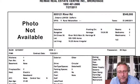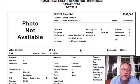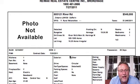It's very nice. Now the next one, this one's got 13 bridges on it, and I'll tell you about that in a sec. It's $549,000, on River Road, which is one of the most beautiful roads up in Mulmur. Really nice. It's a detached bungalow on about 16 acres, with electric baseboard heating. It is in the Nottawasaga Conservation area, so you have to watch what you can do on the property because they have a say.